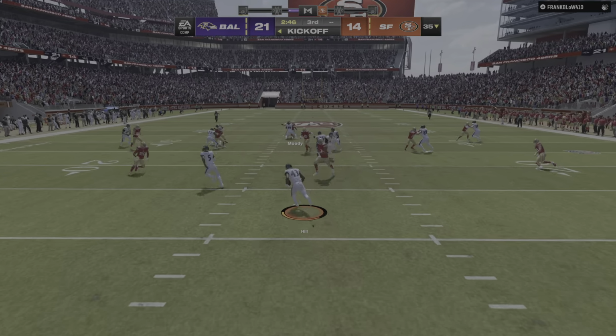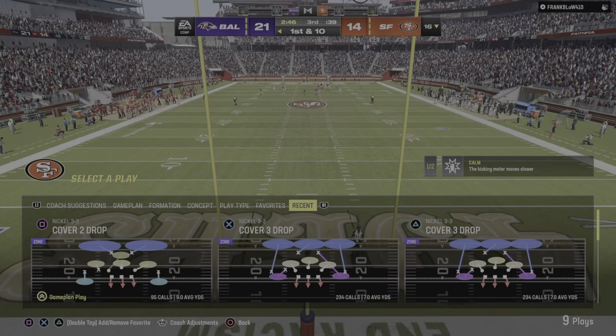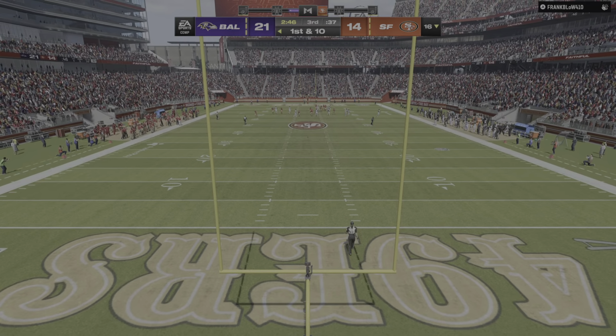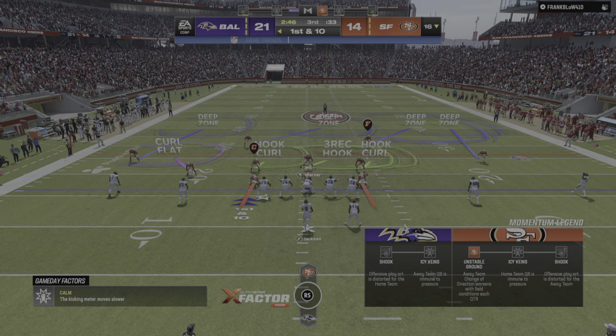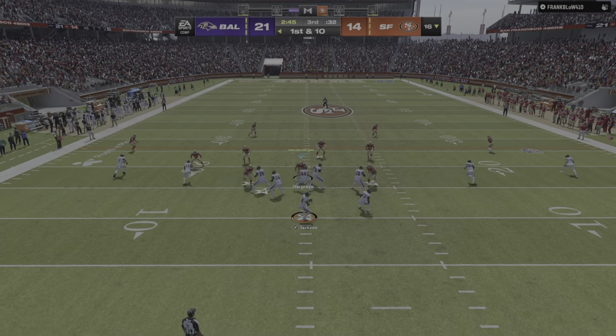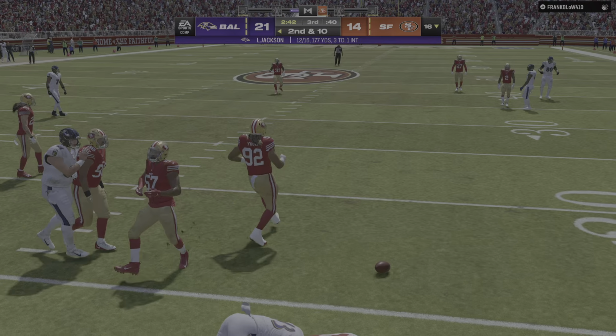Hill is going to take it out of the end zone, and in hindsight, probably should have taken a knee as he only gets this out to the 16-yard line. The Baltimore offense at the line, set to get going. Now remember, they were just out here a moment ago through the pick six, so we'll see if they can take better care of the football this go around.